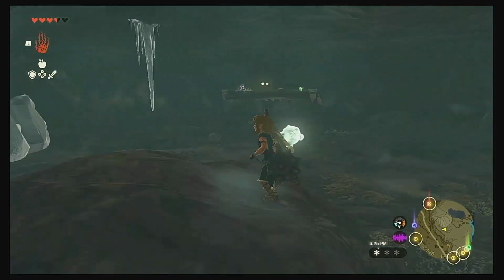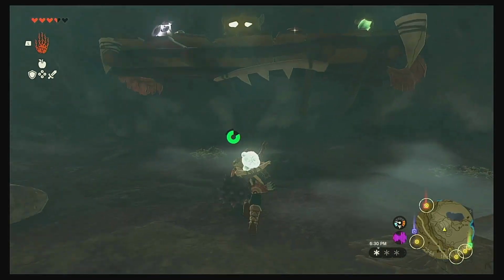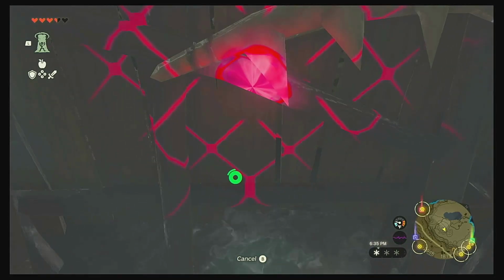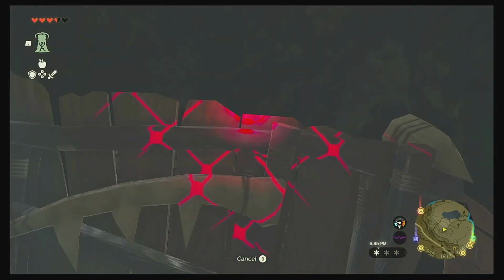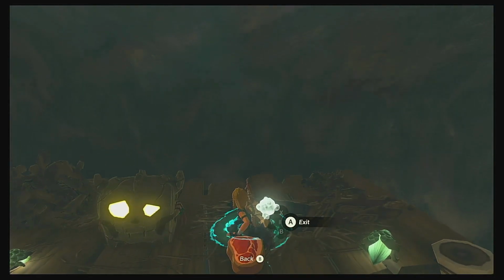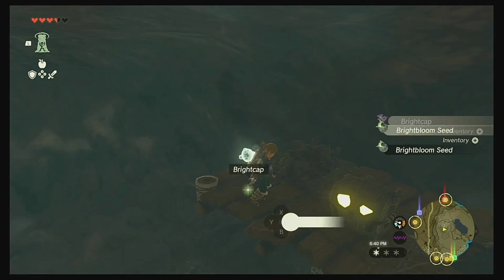Now, as for this, what's the real puzzle here? Is it trying to get up there by climbing, or is it using Ascend? Of course he's using Ascend. We all know I'm really good at that. That's it. Take Bright Bloom.